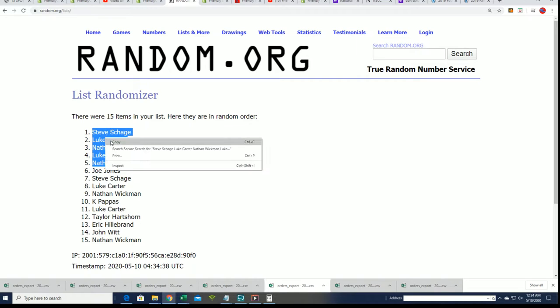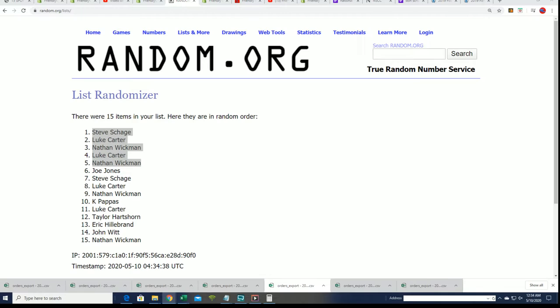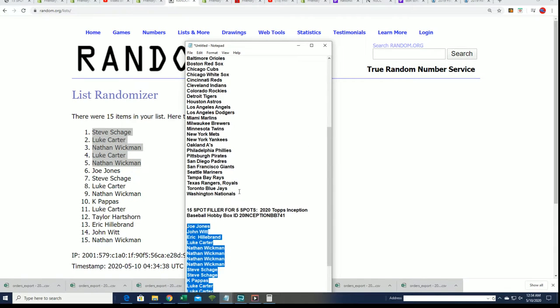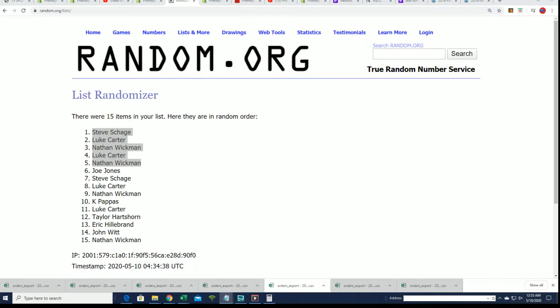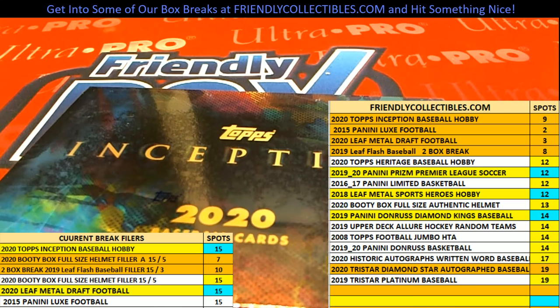Congratulations to you guys who won and got into the break for a lot cheaper. It's around a third of the price when you win in that filler in Inception. So we got our list of voters, and I'm just going to double check this, make sure everything's correct. Real quickly.